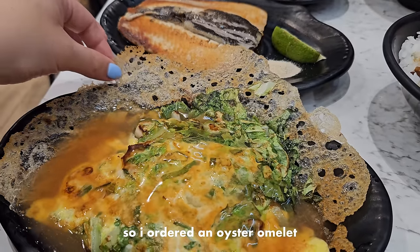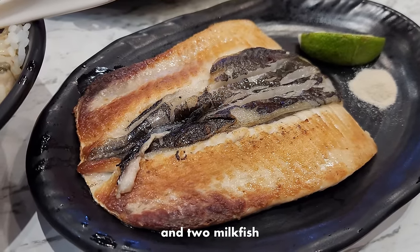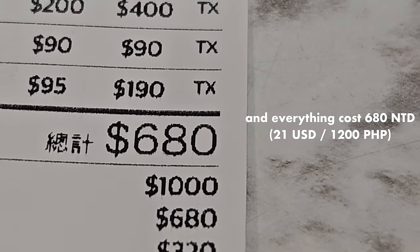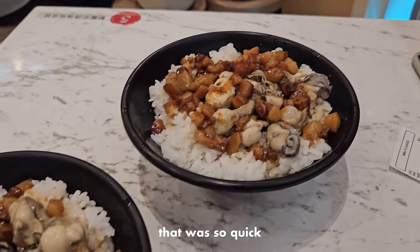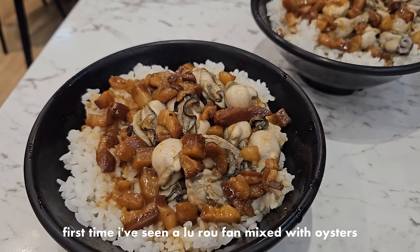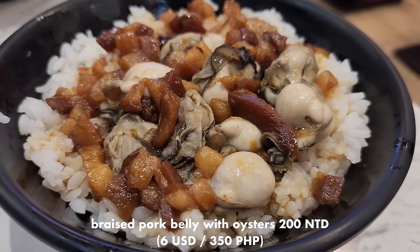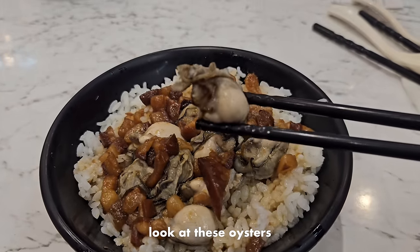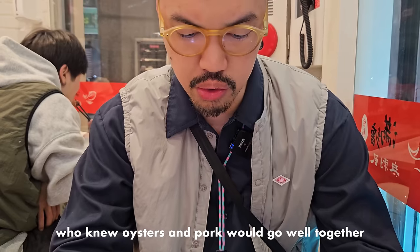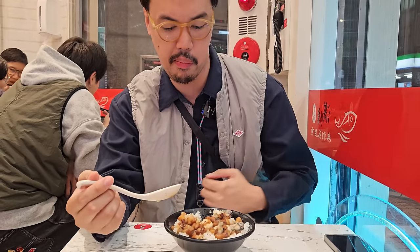So I ordered an oyster omelette, two oyster luru fun rice, and two milkfish, and everything cost 680 NTD. That was so quick. It's the first time I've ever seen a luru fun mixed with oysters. Ah, looks so good. Look at these oysters. We knew oysters and pork would go well together.